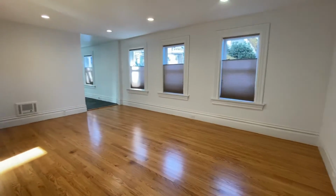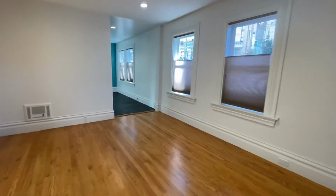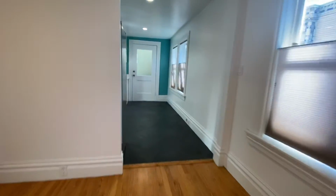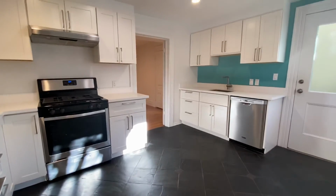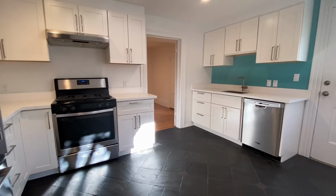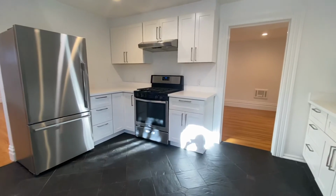Laundry room is over here to the left. Here is the living room, lots of sunlight. And the kitchen has been recently renovated. You have stainless appliances, gas stove, brand new Fisher-Paykel refrigerator.